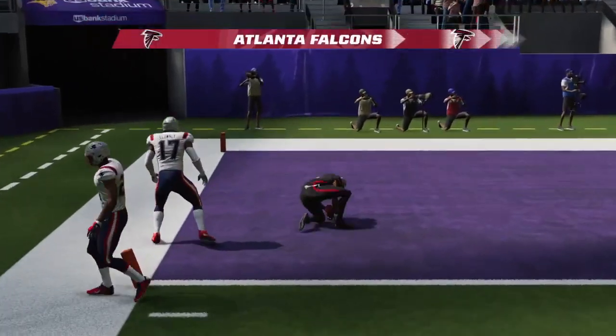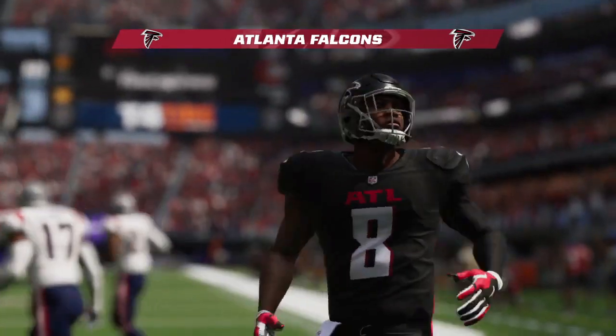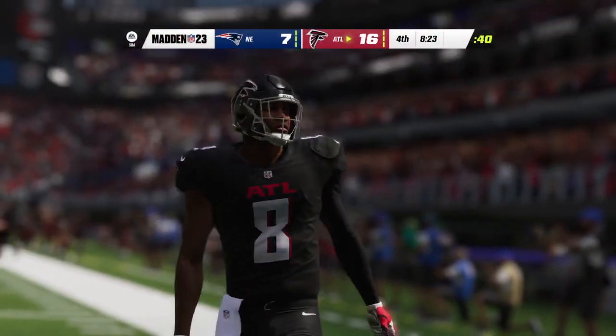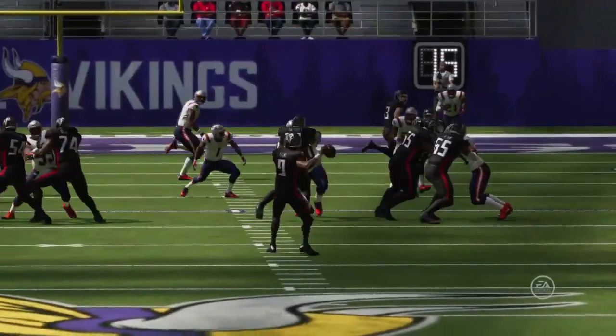Touchdown, Falcons! 25 yards for the touchdown. And the Falcons will add to their 4th quarter lead. Well, that makes this a 2-score ball game.